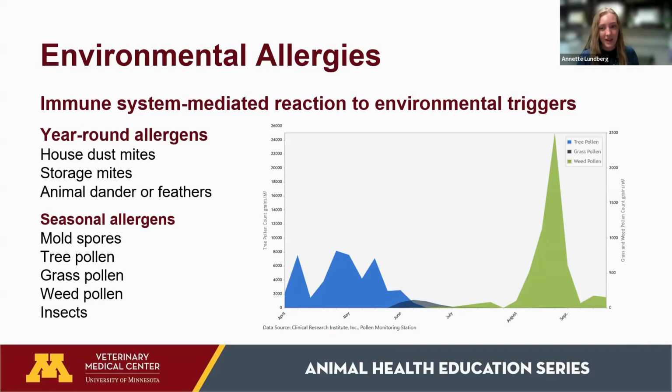Then we have tree pollens. And I have this wonderful graph from the Minnesota Department of Health here. We have the tree pollens in blue. This is the time of year for tree pollens. They're going to usually have large peaks in the early spring from April to June. Then we have grass pollens, and those are harder to see because they're in gray, but they are going to have a longer season, but fewer high peaks. And finally, we have weed pollens. Those are going to be in the green, and you can see that depending on the species of weed, we have a large range, usually late summer, early fall, with some major peaks, usually looking at our ragweed season in August through September.